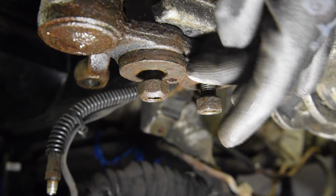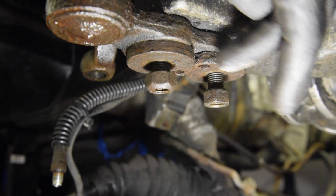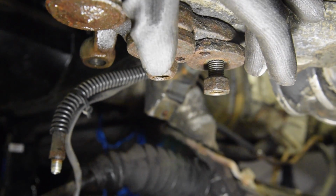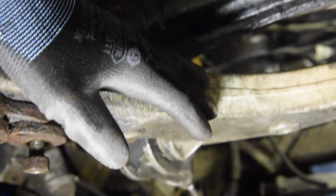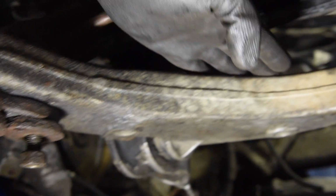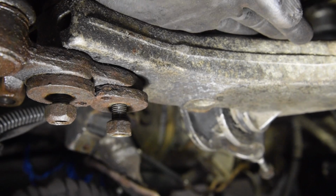There are these things which I think I need to mark, so I put them back in the same location, and then I can take them off, I think. So let's do that and just double check. Obviously the other end, you can't see it. The other end of the control arm is ready to come off. That's completely undone. So it'll be just getting this off and then that whole lump will come away.